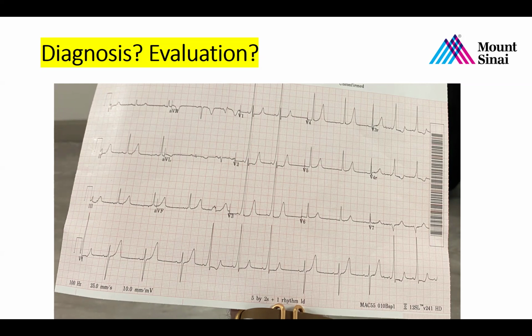I would monitor this patient and probably get a Zio and see how their rhythm looks, or maybe stress test them.